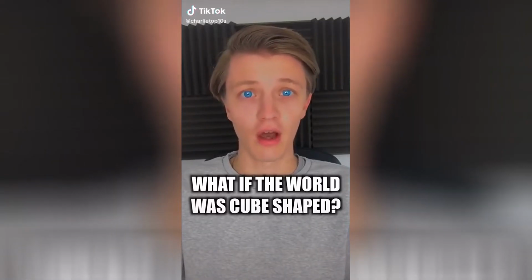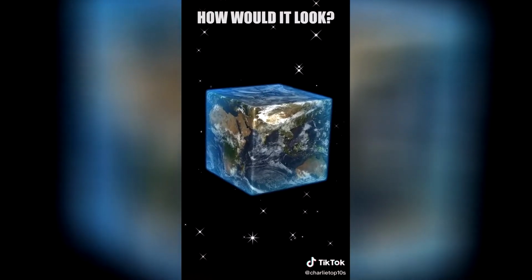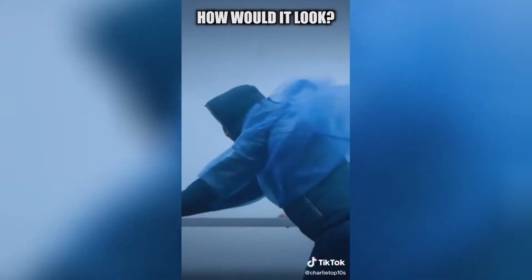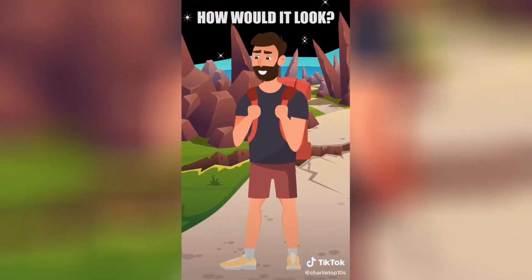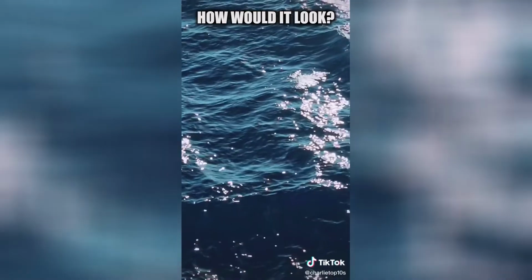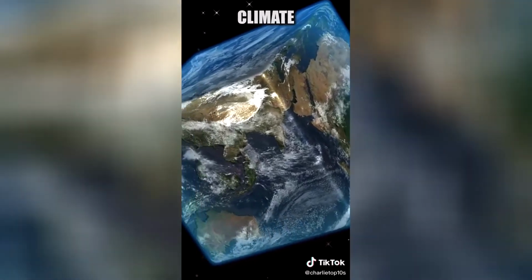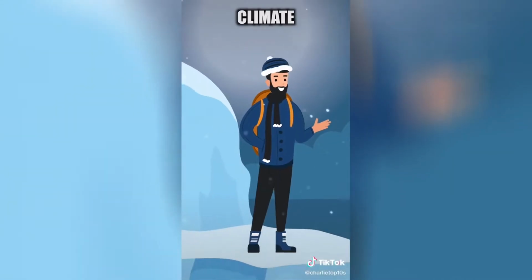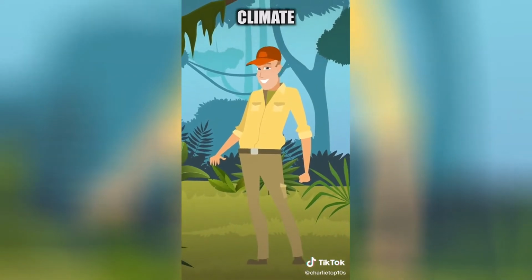What if the Earth was cube-shaped? On a cube Earth, gravity would be strongest at the center of each face. This means you would feel a pull to the center of each cube face. The edges of the Earth would be rocky and barren and would support no life. All of the water would be pooled at the center of each face. The climate would be very extreme. The top and bottom faces would be polar, and the remaining four sides would have an equatorial climate.